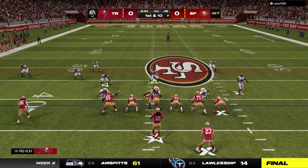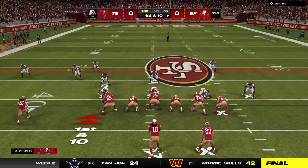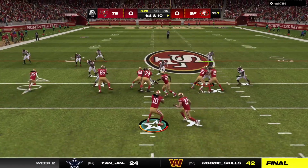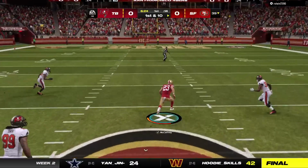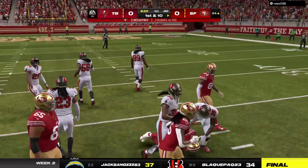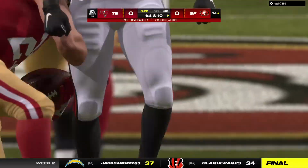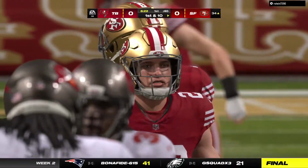So from the 39 now, they'll come up on a 1st and 10. Again, they run. Again, it's McCaffrey. Gets through, and now an opening. And he's going to get this all the way down inside the 35. 41 yards rushing for him now, his first 2 carries in the ballgame.